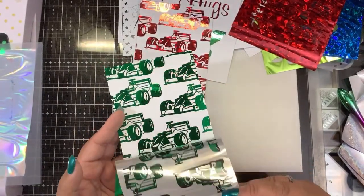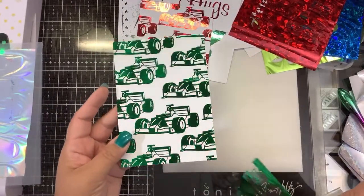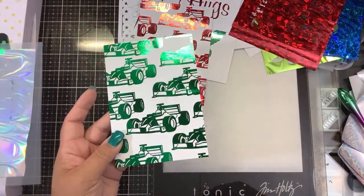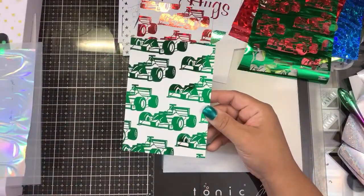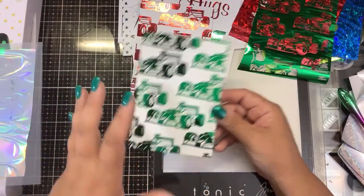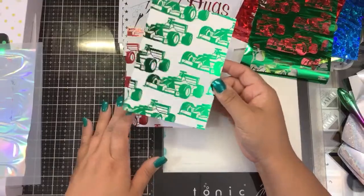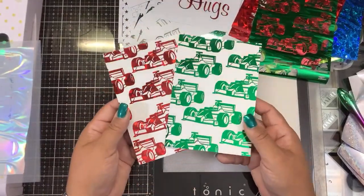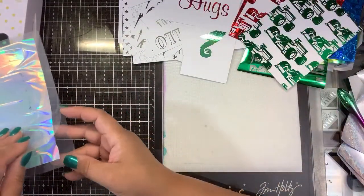Woo-wee! And you can see that one did pretty good except for my little air bubble. But it got into the fine lines a lot easier. So just remember that if it's a design that has a lot of little intricate pieces, you want to go with a plain foil. Save the holographic foil for thicker designs. That looks cool. Red light, green light, red light, green light. Okay, I'm having so much fun, you guys.